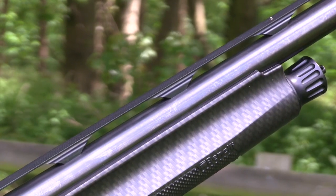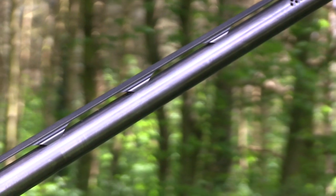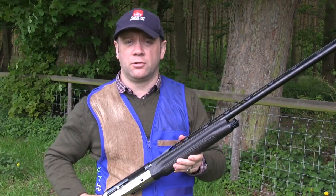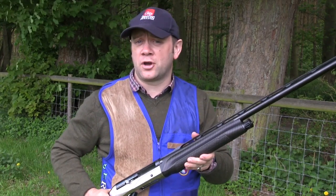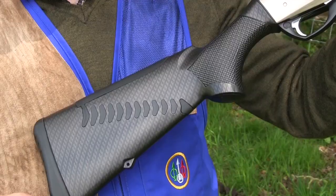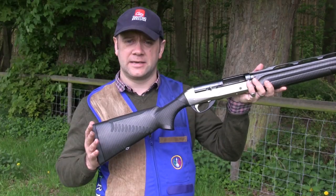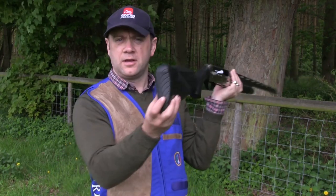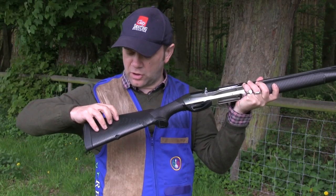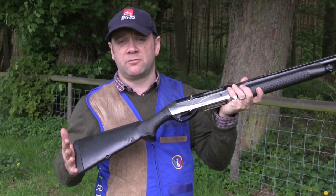Now, this gun has very much been designed to be a clay breaking gun. It has a stepped rib, ported barrels, which enables second, or today, third target acquisition, so it retains smoothness as it cycles. Now, recoil is reduced on this gun with the aid of the Benelli Comfortec system. You'll see that it has a very soft recoil pad, and it has these shapes here in the stock that compress on firing, that reduces perceived recoil.